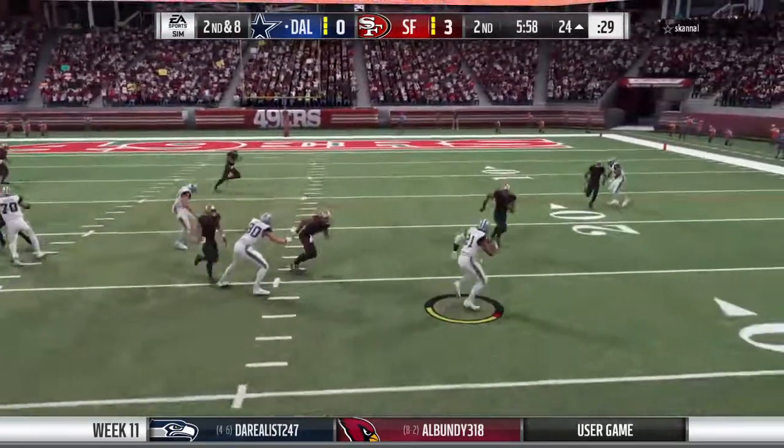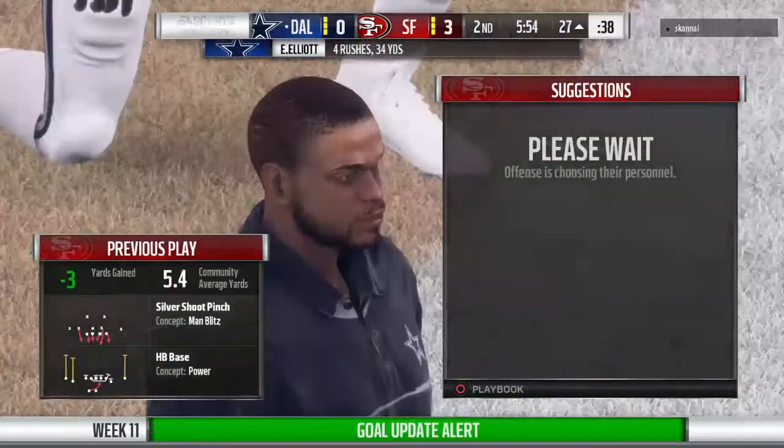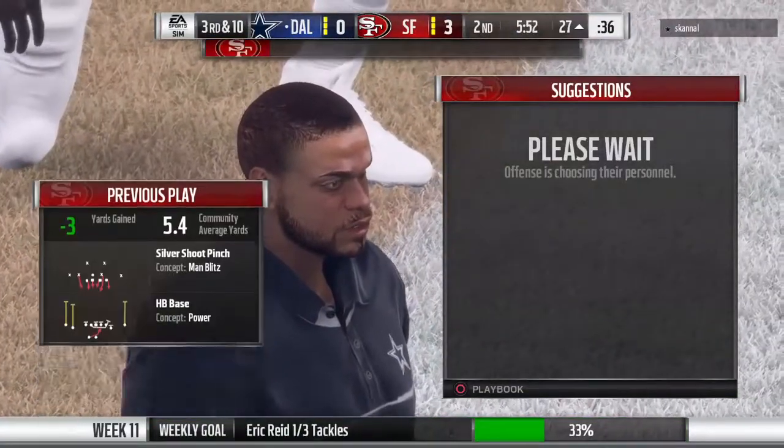They'll run it now out of the gun. And they take him down, losing yardage back at the 27. So he loses 3 yards there.